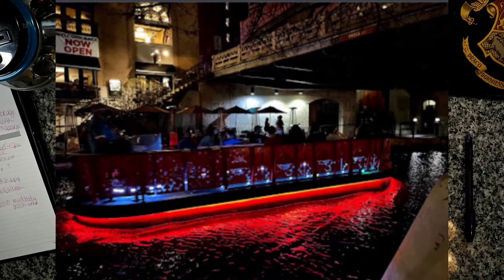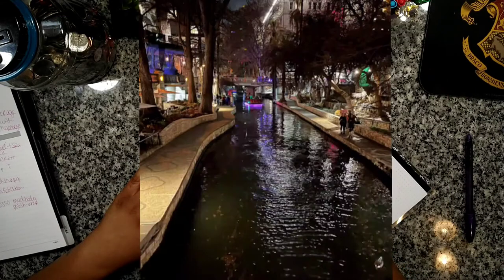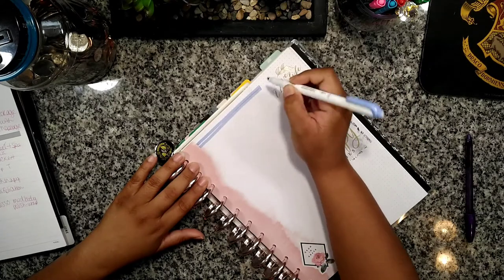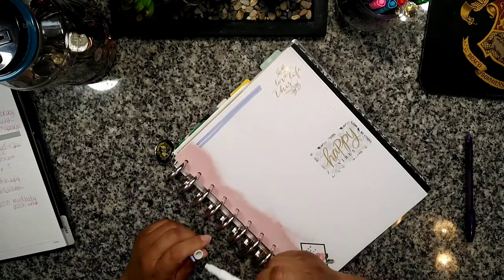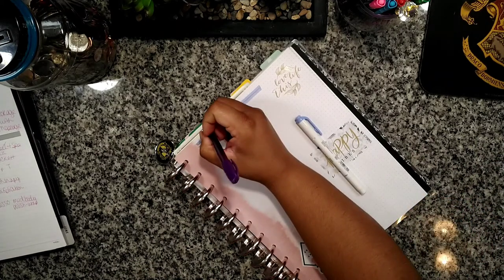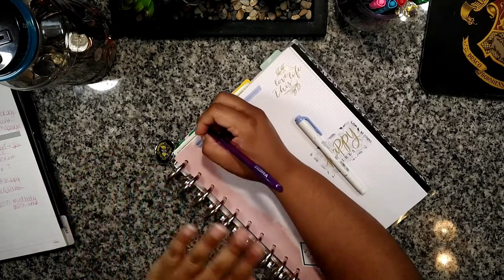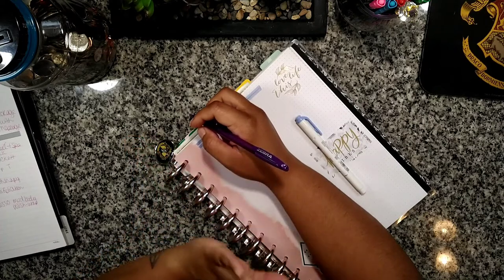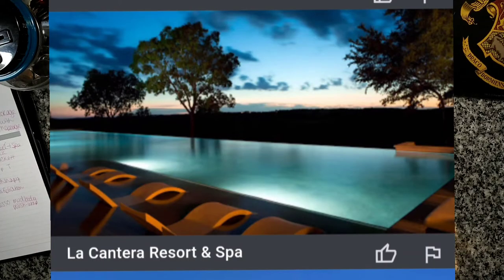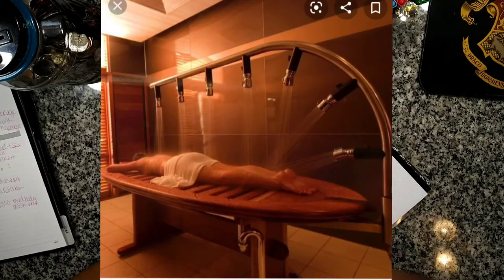There was another one, La Cantera. It wasn't as expensive, but it was still expensive. And they actually have really good packages. The one that I noticed the most that I really want was the body exfoliation, where they're basically scrubbing your body, and they do different kinds of salts and different kinds of oils and stuff, and there's a waterfall of water that's falling on you the entire time that you are being scrubbed.